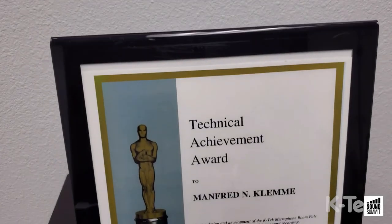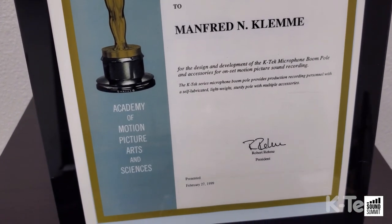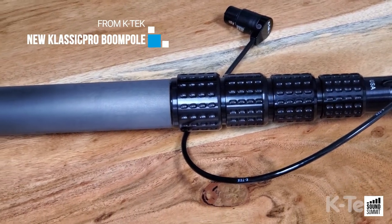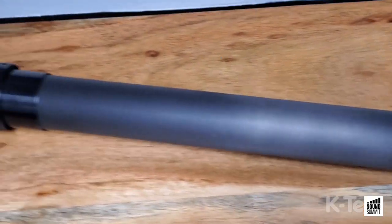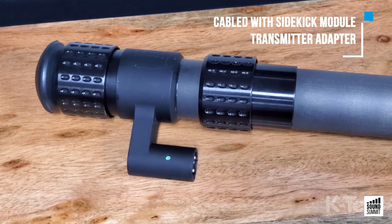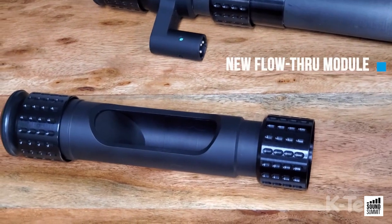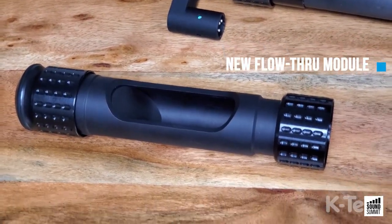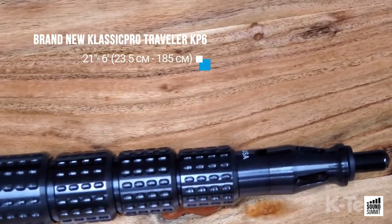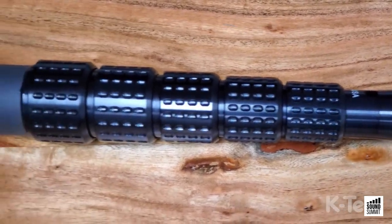Our boom poles are Academy Award winners. We're not showing off, but we're very proud of it. Here is the new Classic Pro with a right angle connector from us. And we have the new Psychic attached to this one for the transmitter. So it's low profile, so you can fit it into your boom stand. We also have now a flow through module, if you prefer the straight cables. And we have our new Traveler coming out very soon. 6 feet extended, so it's the KP6. And it collapses down to 21 inches.